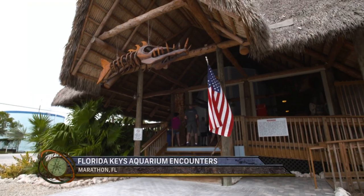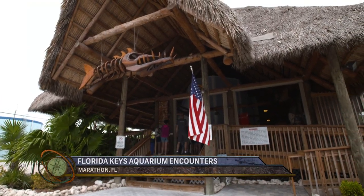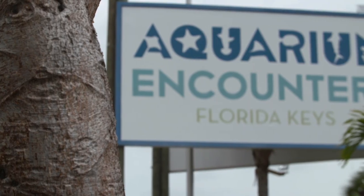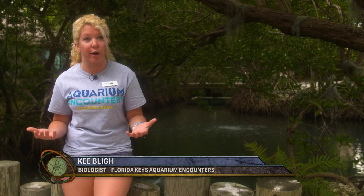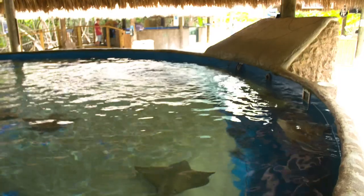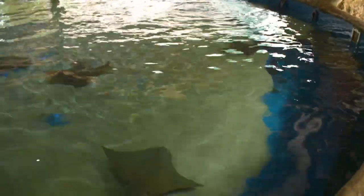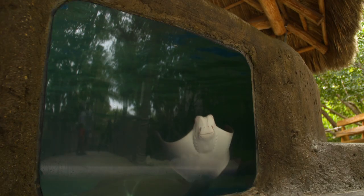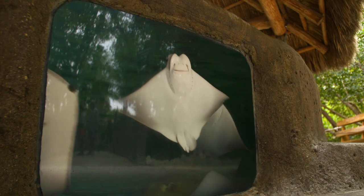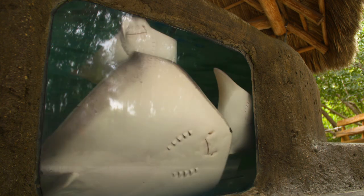Aquarium Encounters is based right in the heart of the Florida Keys, Marathon Key to be exact, right around mile marker 53. Being a fully interactive aquarium, we give you a different perspective on your typical aquarium. We have touch tanks with all different types of stingrays, six different types actually, that you would find locally here in the Keys, that you can not only interact with by petting or feeding, we can even get you suited up and right in the water with our animals.